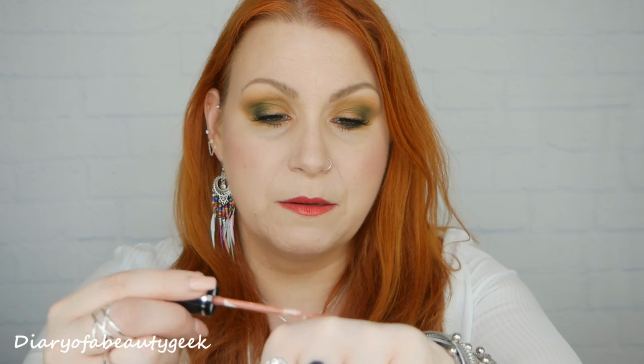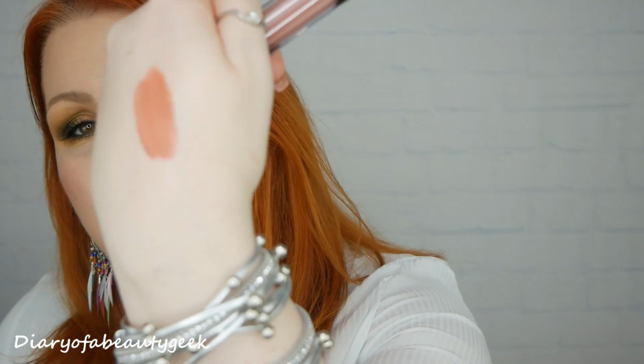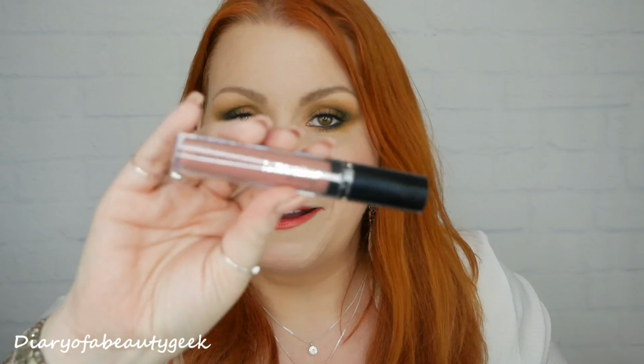I haven't got a clue, but if any of you get this lipstick in your box, please let me know down below. Yeah, I've had this before and it is lovely. It is really, really nice. It's a gorgeous nude colour, really pretty. There, can you see? Just a bit baffled.